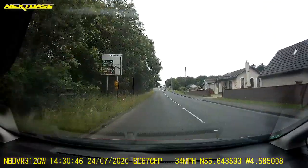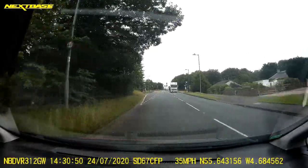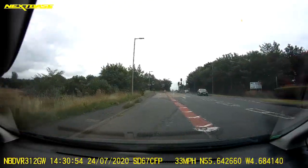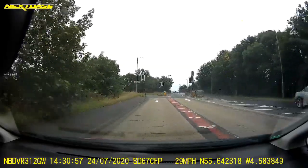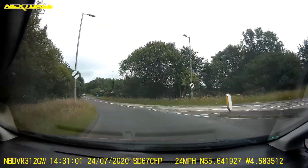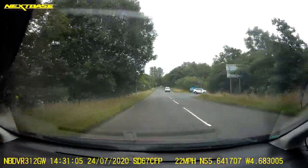I can drive through the bus stop here, there's no bus in the bus stop and it's a broken line, so internal mirror, left door mirror. Perfectly safe and legal to drive through the bus stop on this occasion, as long as I'm not stationary within the bus stop area, that's fine.